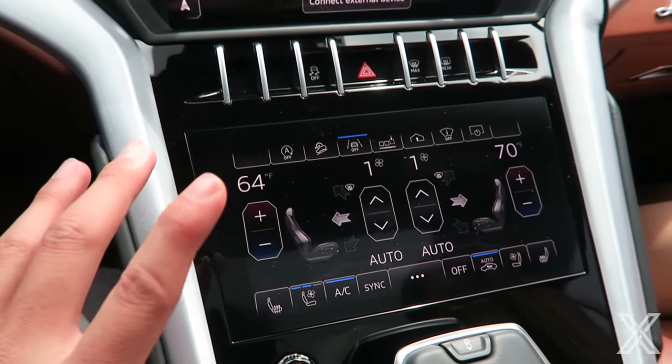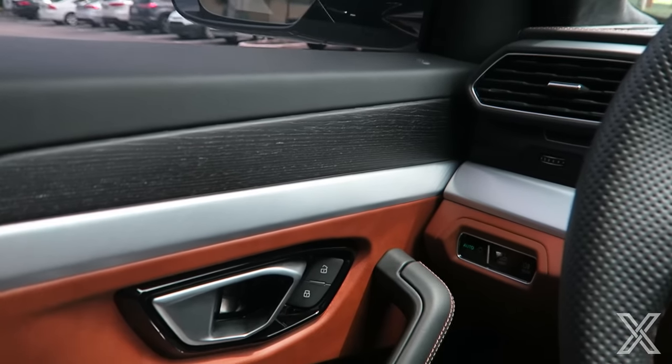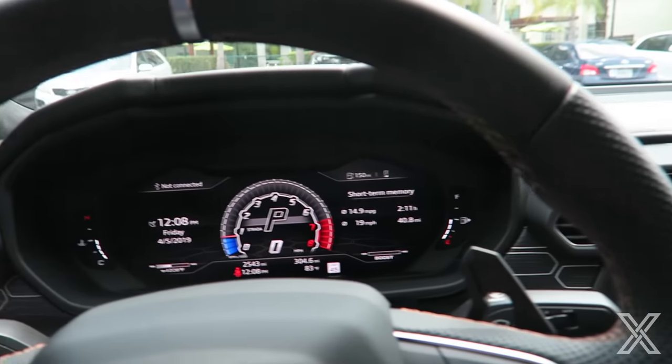Interior, look at that beautiful touchscreen, steering wheel. Everything feels very nice. I really like this interior combo. Got the little B&O tweeters that pop up. All right, let's get everything set up, get back on the road and see more of what it's like to drive and live with the Lamborghini Urus.